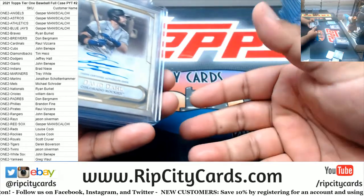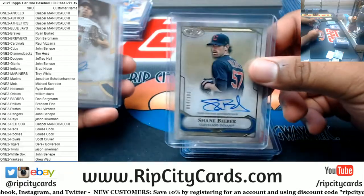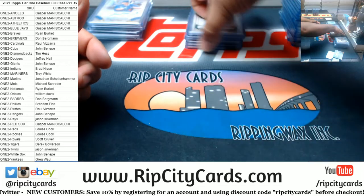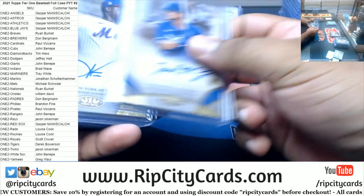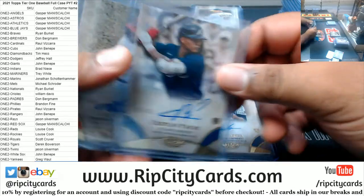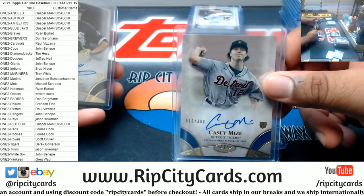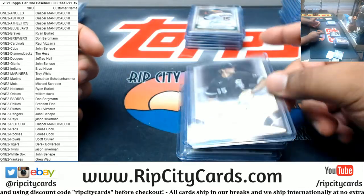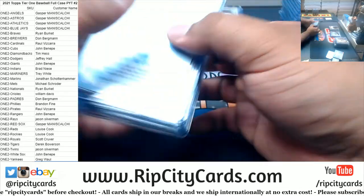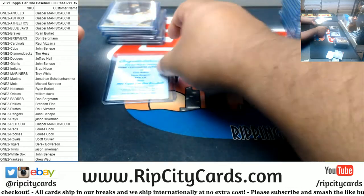All of these are veterans. We got Dahl, Hoskins, Rolen, Bieber, Oswalt, Hendricks, Hudson. These are all rookie autos. McKinstry, Kilome, Garcia, Pache, Garcia, Heath, Mize, Hewer. And what Uncle Jesse considers to be the best of the best, okay? Got an Elvis Andrus Prime Performers autograph relic.